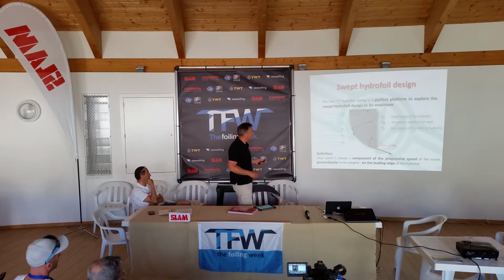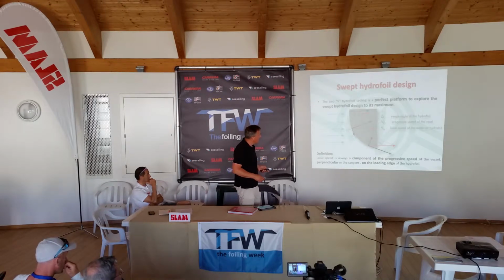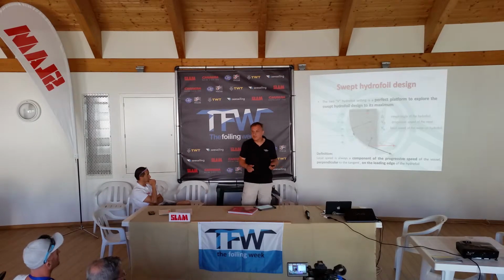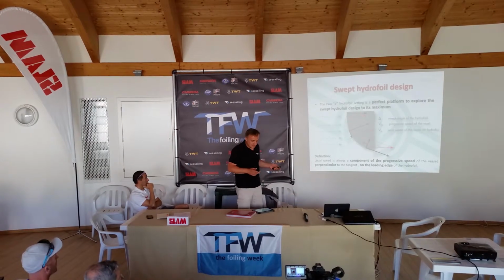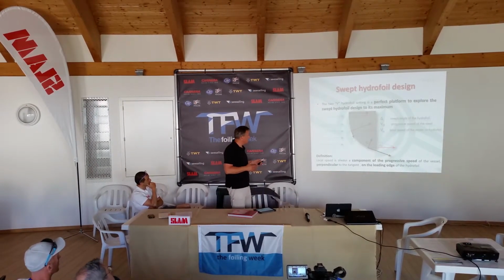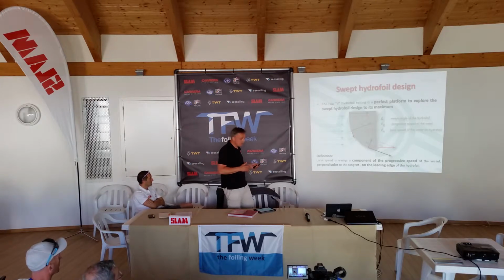There is a great difference between the progressive speed of the vessel and the local speed of the water on the surface of the swept hydrofoil. The local speed is responsible for lift, drag, and cavitation appearance. As a short definition, the local speed is always a component, as we see from this diagram, of the progressive speed of the vessel perpendicular to the tangent on the leading edge of the hydrofoil.